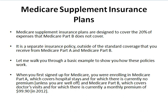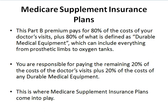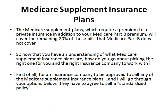Currently, as I make this in 2012, the premium is $99.90 a month, but that premium changes year to year. Now, Part B covers 80% of that bill, like I said, but the remaining 20% is your responsibility. And that's where this Medicare Supplement Insurance Plan comes in. It's also called a Medigap plan. So if you hear the two terms thrown out there, it's the same exact thing. This supplement plan or Medigap plan will pay the 20% of the doctor bill that is not covered by Medicare. That's the purpose of it.